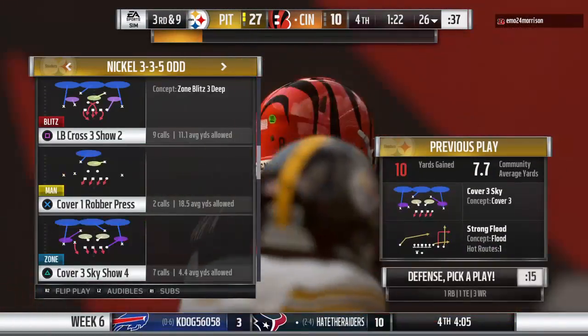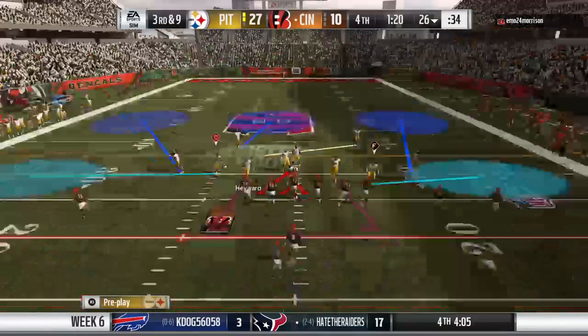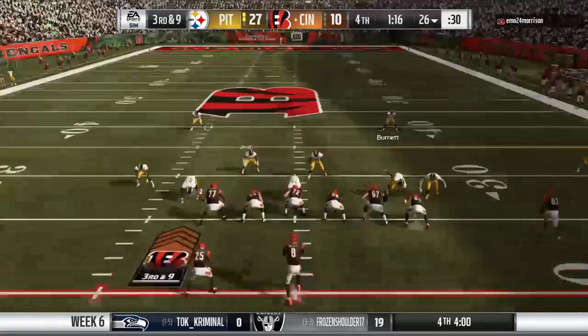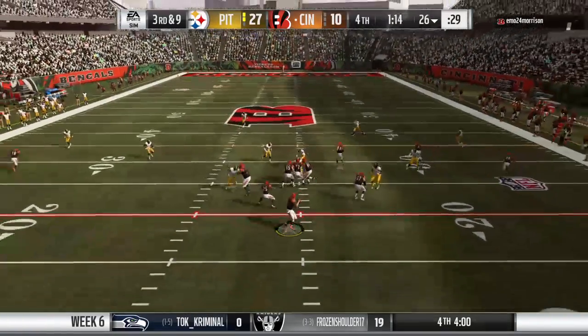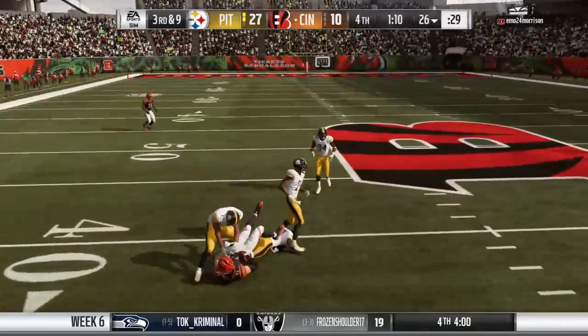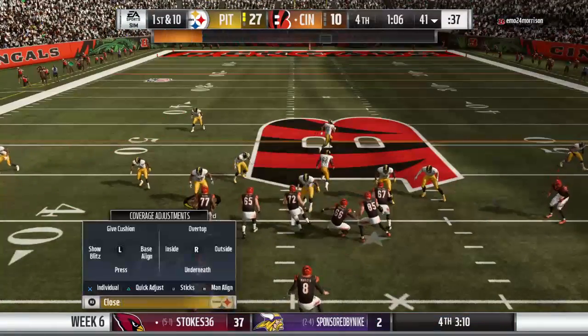And give him 10 that time as he was able to get away from the pressure and get a nice gain. It was a definite passing down, but he was able to leak out and pick up some good yardage, even though the coverage was excellent. Maybe it's not exactly how they drew it up, but he's still got a big chunk of yardage on second down. And Eifert has it. That one good for 15, and the Bengals get a first down.